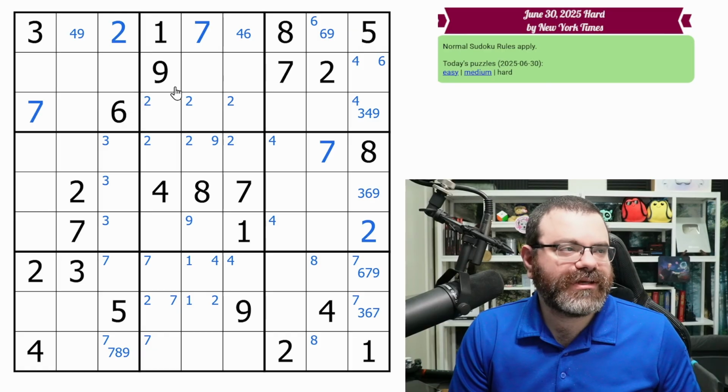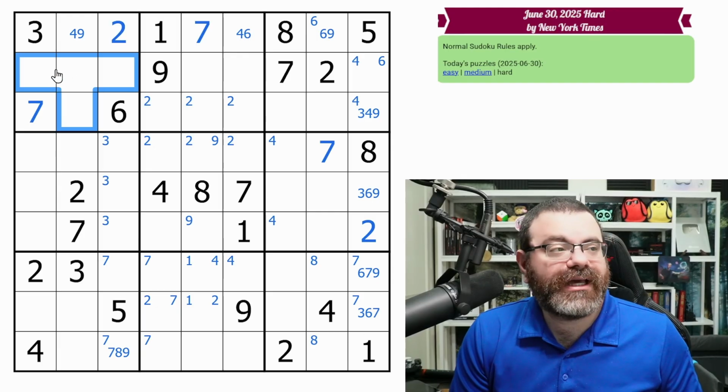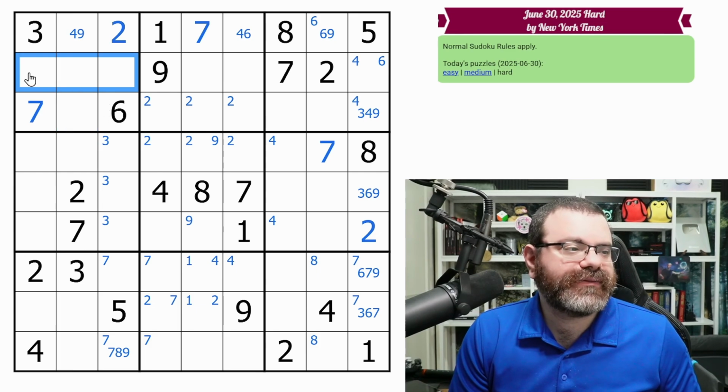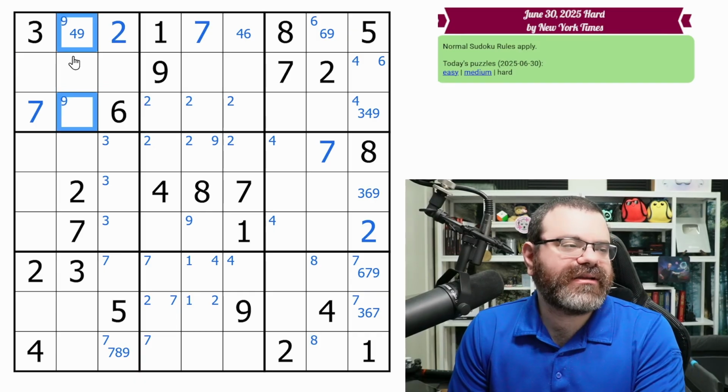Any other low-hanging fruit? Let's look at boxes here. Is this box interesting? I might have to start looking at 5s more closely. Yeah, let me look at the boxes with 5. So we have 1, 4, 5, 8, 9. Now we know these aren't 9. So these are 1, 4, 5, 8. So actually, yeah, the 9 looking in does put a 9 in one of these 2. That is going to point.